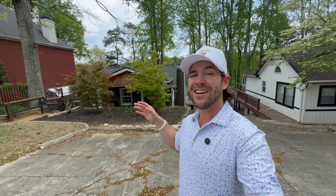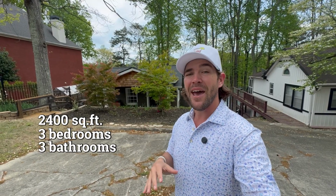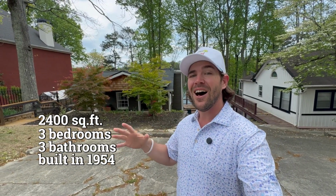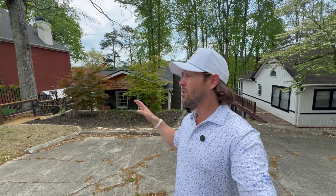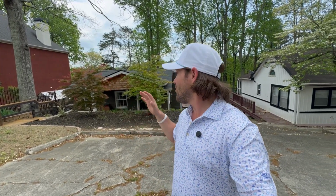You see, this house is actually almost 2,400 square feet. It's got 3 beds, 3 baths, and it's over a basement. You see, it was built in 1954, but like a lot of properties on the lake, someone comes in, gets an older house like this that needs work and completely renovates it. They were given a brand new CO for taking it down to the studs at the end of last year, and now it is ready to move in.